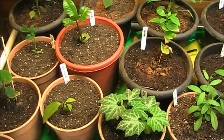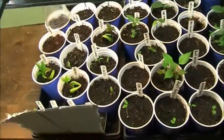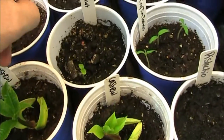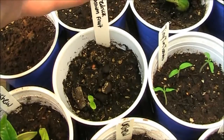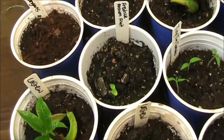I accidentally killed one, kind of messing with some fertilizer tests. I wanted to see what it could handle or what it couldn't handle, and I accidentally killed one, so I know what it can't handle. Then up next is actually another one that I had a question on. A lot of people said just give it time. I gave it time. Got another one to sprout. This is the Frederick passion fruit. It's a yellow variety of passion fruit, very beautiful.